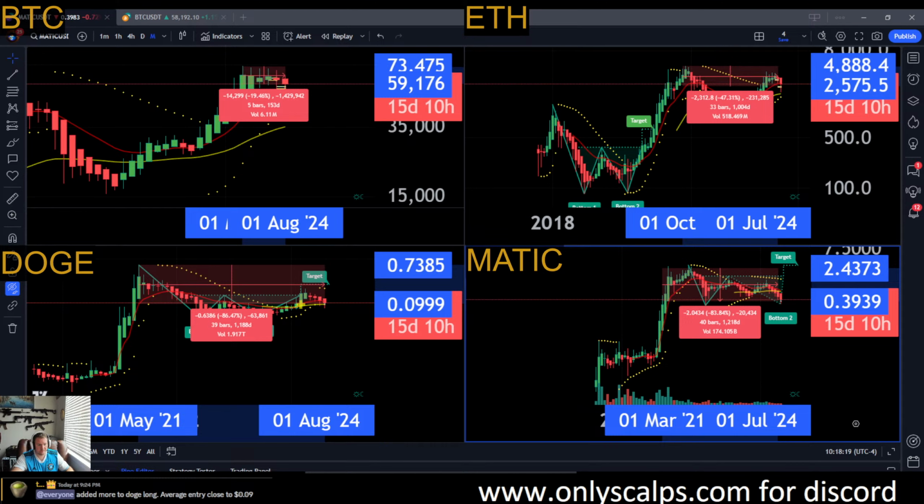So I'm going to add this to charts. Let me try to make this a little bit bigger. Price percentage down from all-time highs. Monthly chart. So Bitcoin's only down 19%. So Bitcoin only down 19% from all-time high. Why the fuck would you buy Bitcoin? At least Ethereum is 47% down from all-time high, but is Ethereum still worth it?